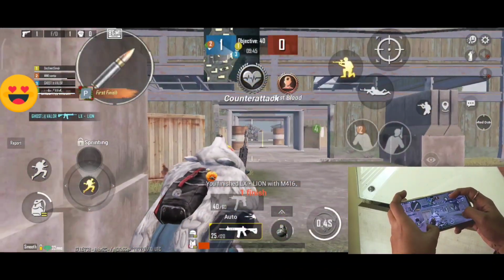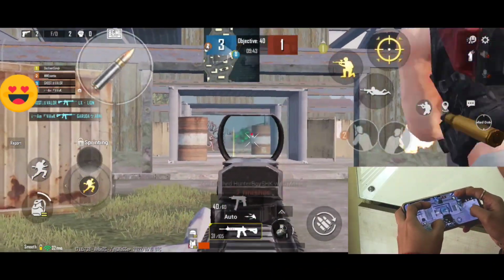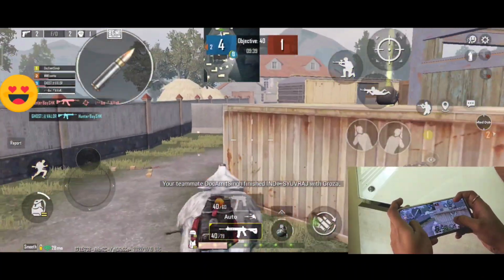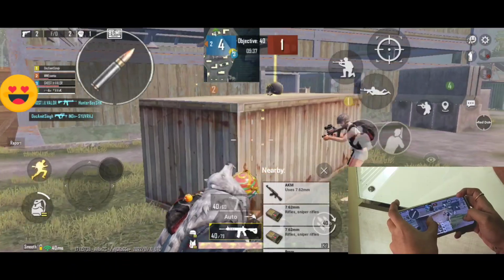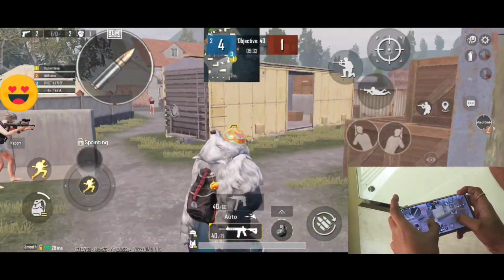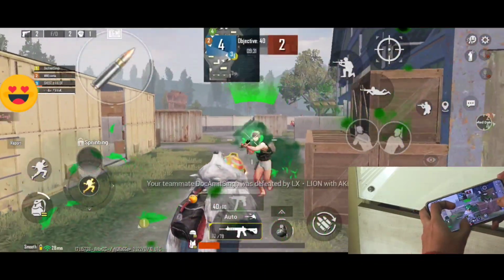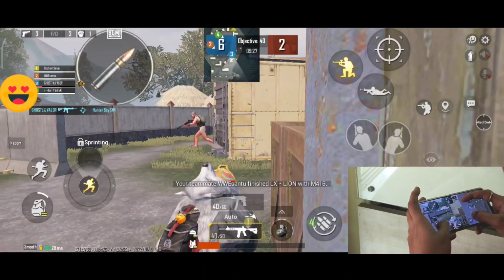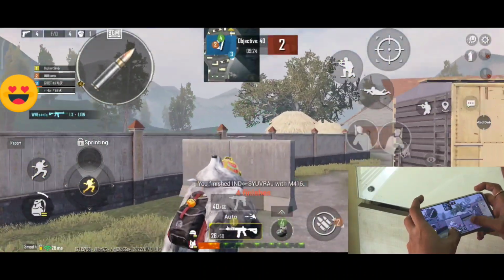Blue team has scored for the first time! Enemy down! Dead! Nice shot!